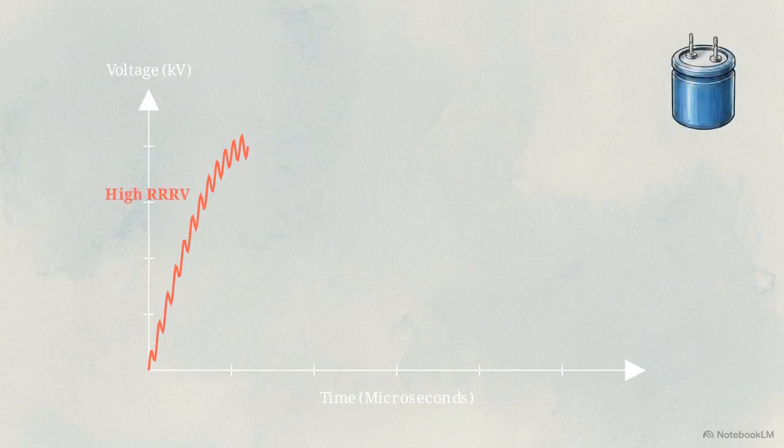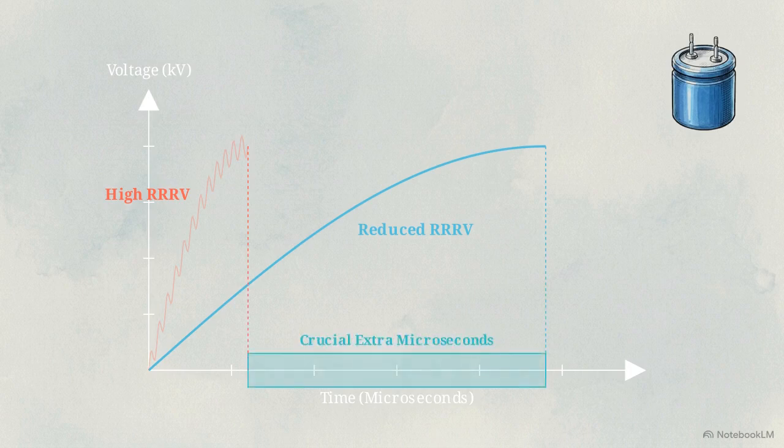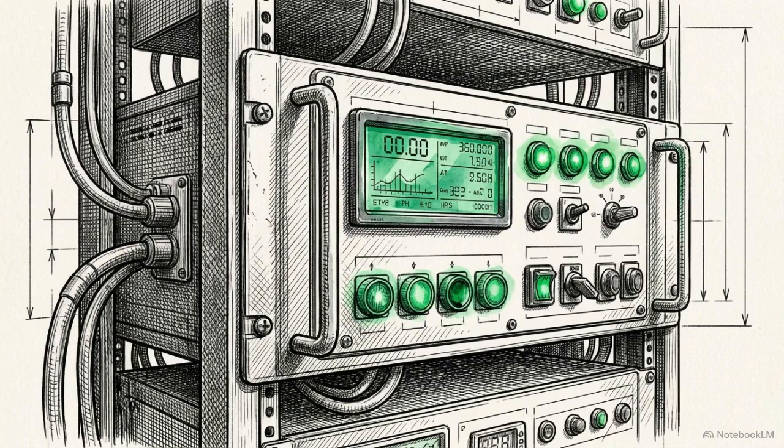to flatten out into a slow, gentle curve. This artificially drops the rate of rise, buying the hot gas inside the breaker those crucial extra microseconds to cool. But there is also a digital, algorithmic approach, known as controlled switching or point-on-wave switching.